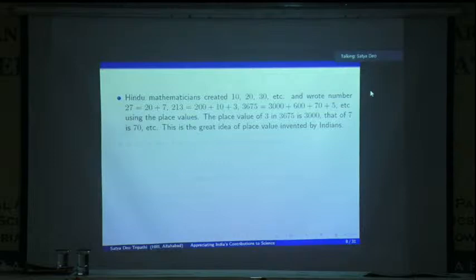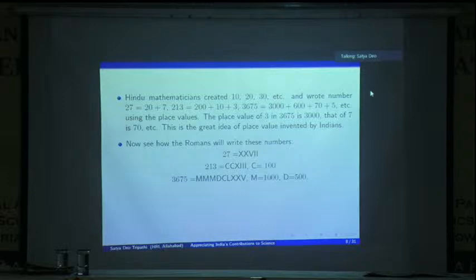And it's such an important idea that any large number can be written very nicely using these place values. For example, 27, you write only 2 and 7. If the Romans have to write it, they will write 10, 10, and then V, and then double I. 213, we will write only 2, 1, 3. But the Romans will write it as CCX triple I, where C stands for 100. Similarly, 3,675, we will write as I have written here, but the Romans will have to write M, and so on, using all sorts of things, where M stands for 1,000 and D stands for 500.